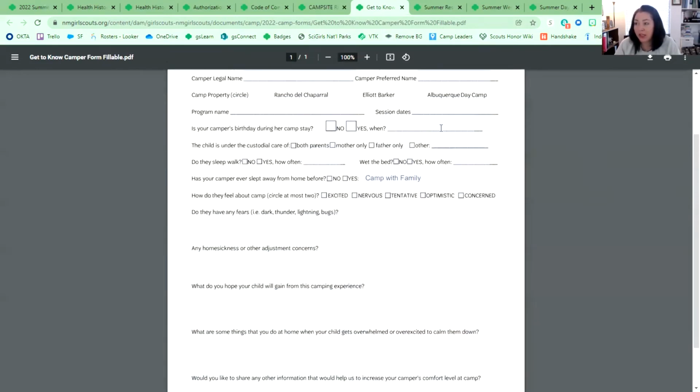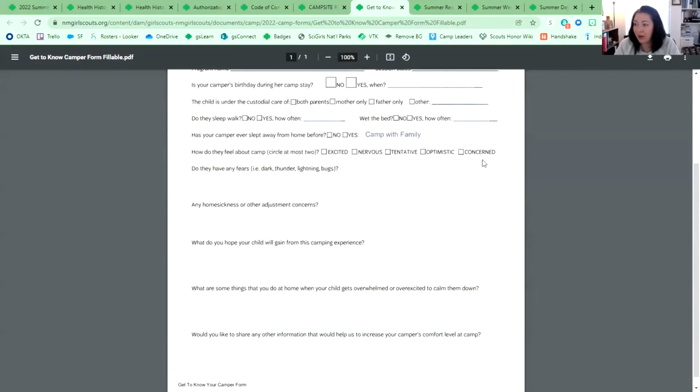So we ask a couple of questions like, is it going to be their birthday while they're at camp so that we can do something special for them? And also, if your child has their birthday while they're at camp, but you do not celebrate birthdays as part of your religion or culture, do please make a note of that. And then who the custodial caretaker is, do they sleepwalk, do they wet the bed, have they ever stayed away from home before? And then here you have a yes or a no, and then this is where you would fill out, there's a little drop-down menu about what either their most recent or their most common way of sleeping away from home is. And then how do they feel about camp?